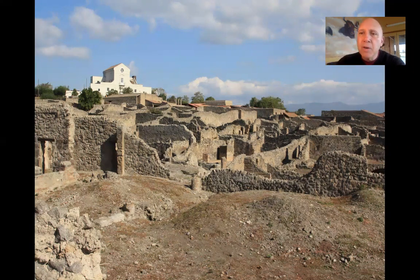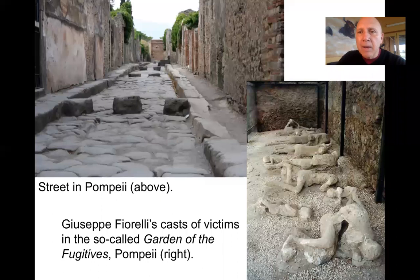The superstructure of these buildings all collapsed under the weight of the ash that landed, the ash and the stone and the pumice that landed on top of the roofs. Many of those roofs caught fire. But what we do have is the lower structures and the floor level of that city, and that has been almost entirely excavated in modern times.